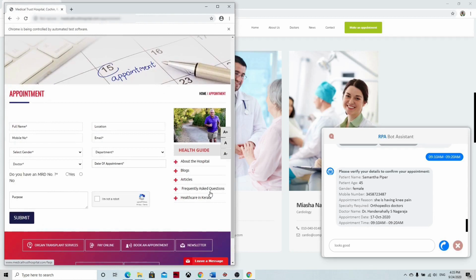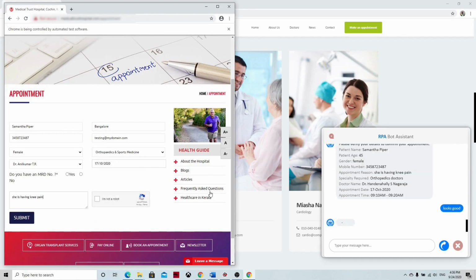Here we are using a public site to demo the process. The information collected from the user is entered into the corresponding fields in the application by the RPA bot to book an appointment. For the demo purpose, the bot is just entering the values without actually submitting the request.